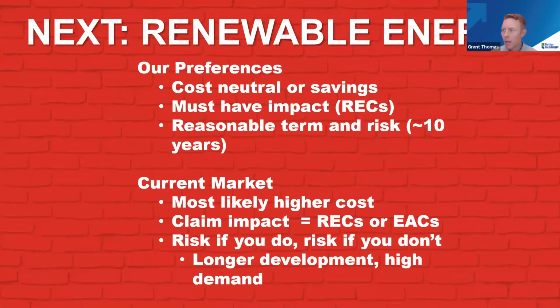So I noticed in the Slido, there was a question on enjoying the concept of community solar, but having a challenge with RECs and keeping the RECs by participating in community solar. So that's a really good question. And that's something to consider.